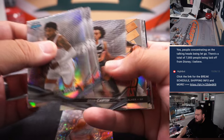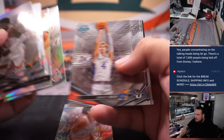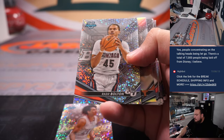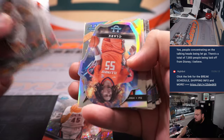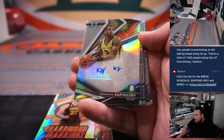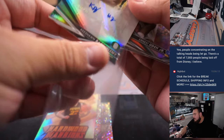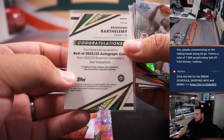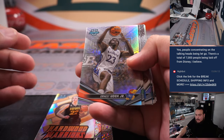Jared McCain. Russier Bolton, Jalen Clark insert, and Keyshawn Barlethme, letter K going to Nathan.